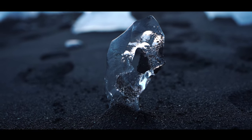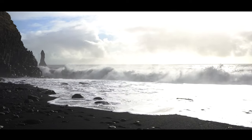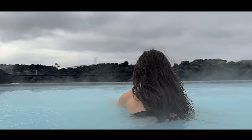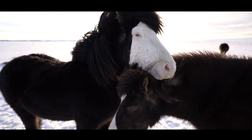To our fellow explorers watching, dreaming of their next adventure, remember this. The world is vast, filled with mysteries waiting to be discovered. Let Iceland be a reminder to step out of your comfort zone, to explore, to feel alive.